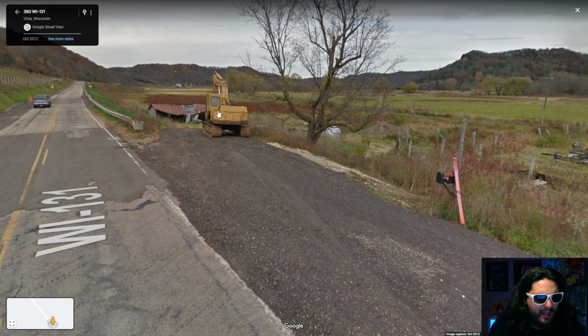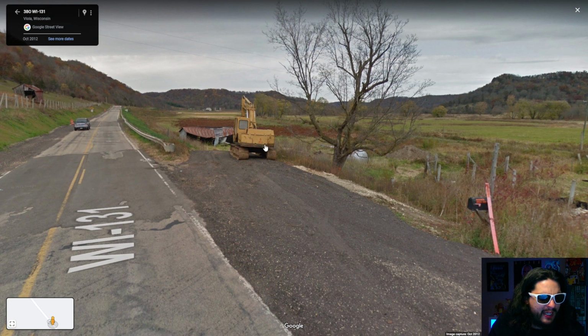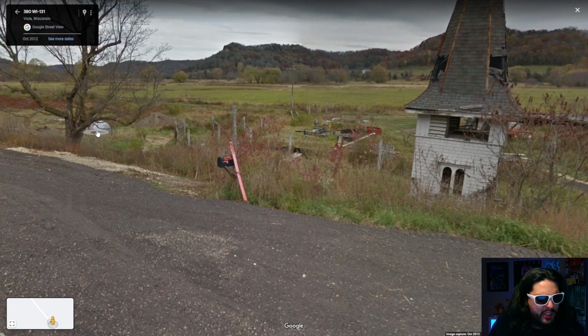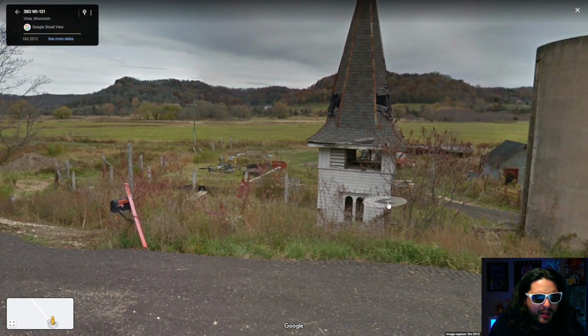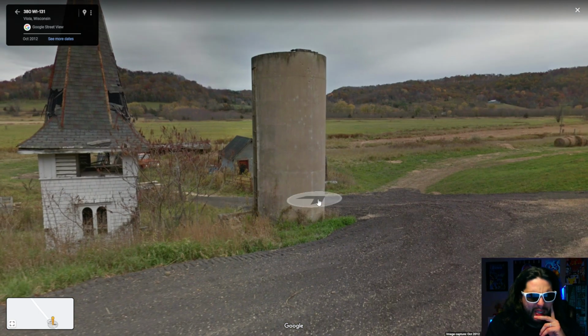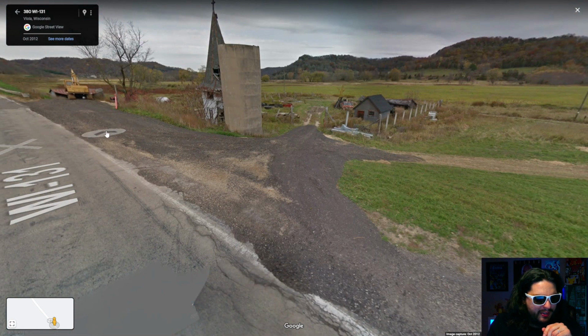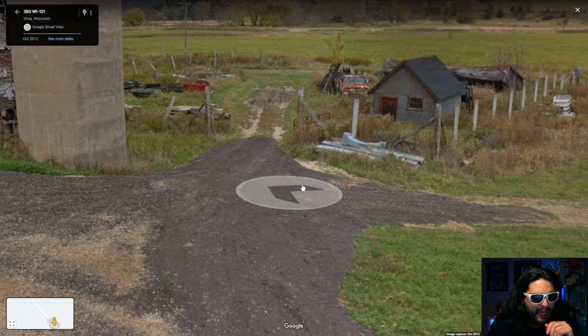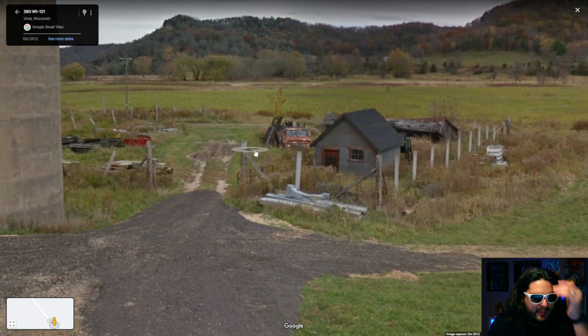I think this is like all part of whoever lives here's private collection. Like he has heavy equipment, broken down sheds. These are propane tanks. I can't really make this out. Looks like windows. And a church steeple, and of course a silo for storing something. Very interesting. Very interesting indeed. But I mean, somebody accesses it. It looks like there's one of those basic pave jobs. And somebody goes through here. There's no way that this can be a livable house. I guess it could. I mean, who am I to tell you what to live in?